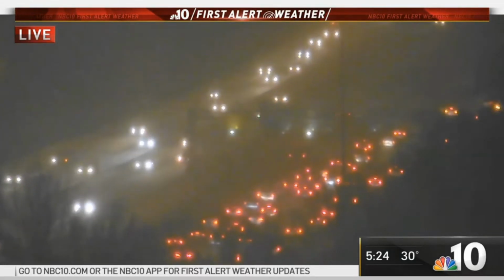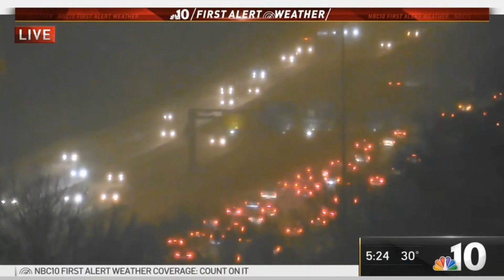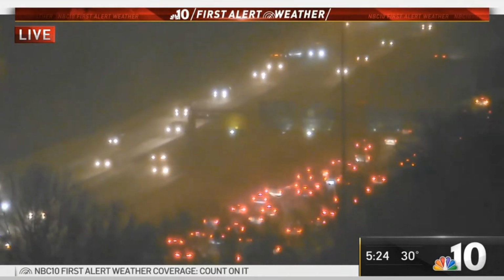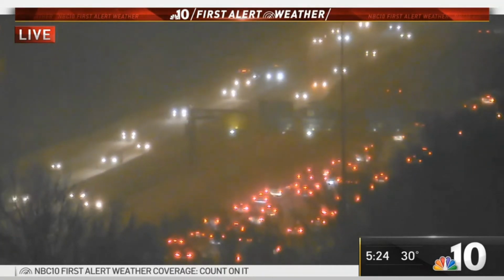Of course, our meteorologists were advising folks, if you could possibly stay off the roads after about 1 o'clock this afternoon. That's exactly when this started in our area. It continues at this hour. So if you're expecting somebody who has to use the Schuylkill, they're going to be late tonight.